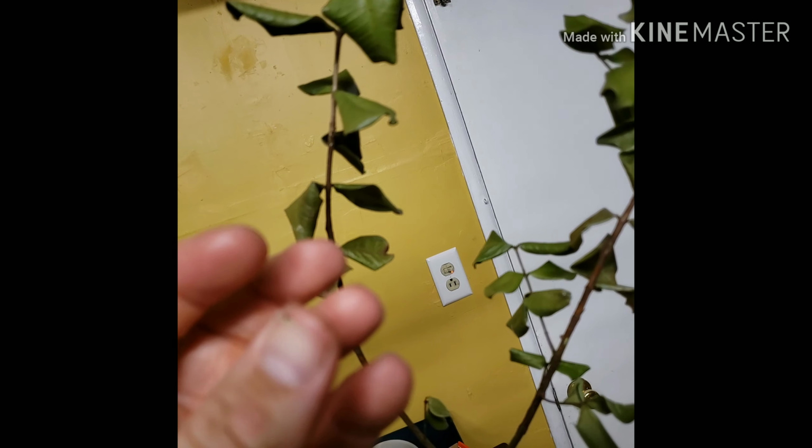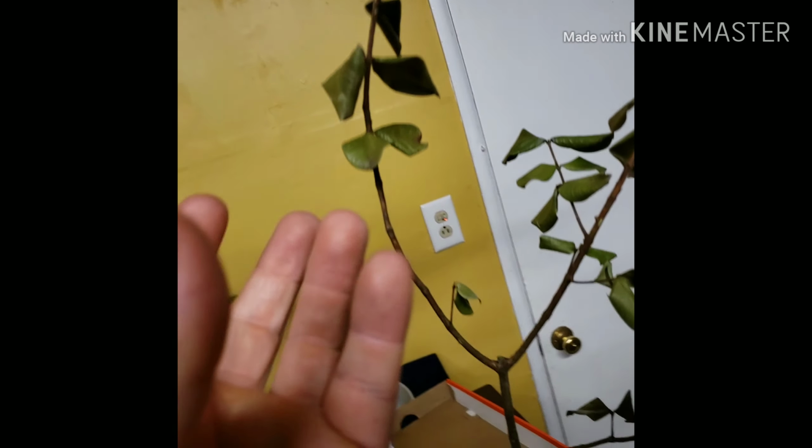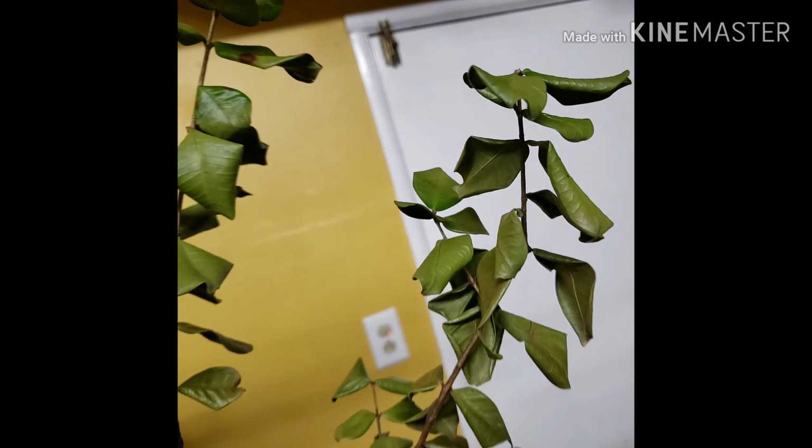And obviously, the fruit varies taste-wise from fruit to fruit. Some might taste sweeter, some more tangy or tart. So it varies. So it's good to have more than one.